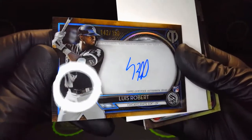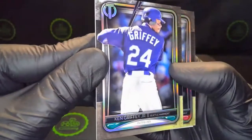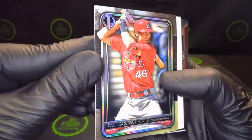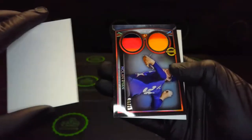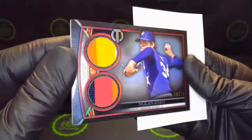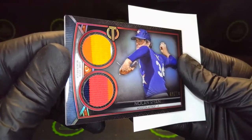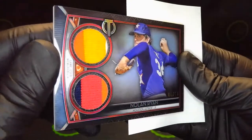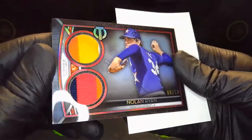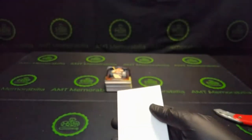Nice card. Congrats to Luis Robert spot. Ken Griffey Jr. Paul Goldschmidt. I'll get a one touch for Luis in a second. Another card numbered to 10. That's a big card. 6/10 dual patch. Nolan Ryan. Awesome card right there. 6/10. I'll get a one touch for that one as well in a second.